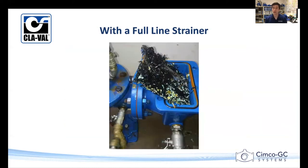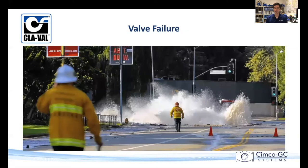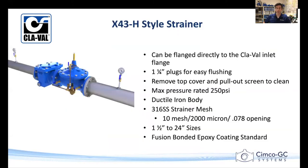They can cause where you need to go out and do maintenance and maybe even have to replace parts. A full line strainer's job is to stop that from happening. And a full line strainer will be able to catch those things, and then you can clean out the strainer and not damage your valves. If you have a pressure reducing valve fail open, especially if it's at the top of a hill, that can cause some real issues for your water system, such as this here, where you get overpressurization and you can get failure, explosive failure. And so we want to keep that from happening. So full line strainers are an important part of a pressure reducing station.